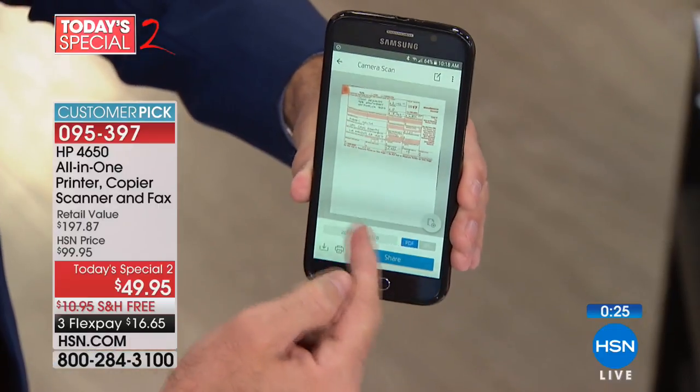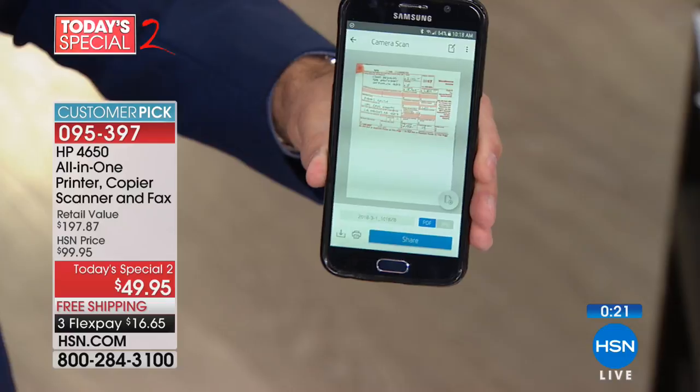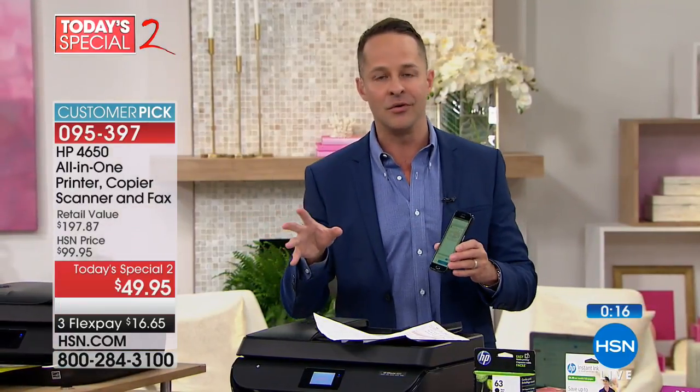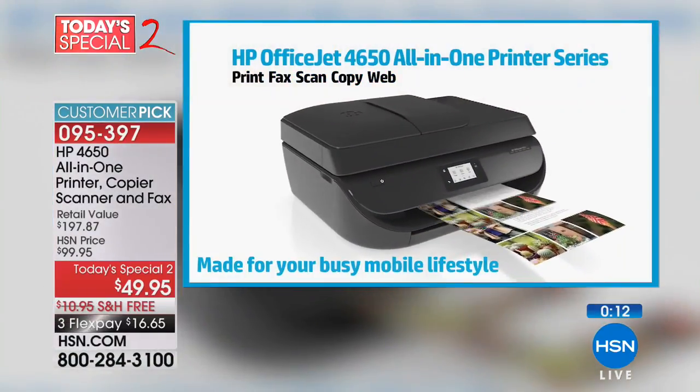So now, if I want to print that, now that I've scanned it, there it is for me. I can edit it. Brilliant. I can save it. I can scan. I can print it. I can share it in a really, really simple way. So that's just an example. There's many things you can do within the HP Smart app. Again, that's a free download for Android or for Apple, and it works back to your printer.